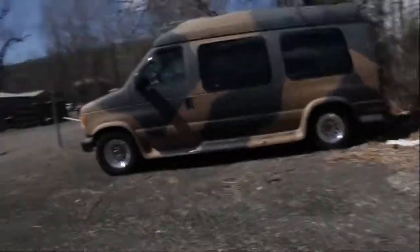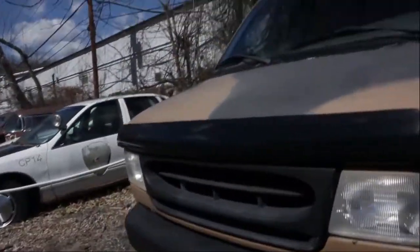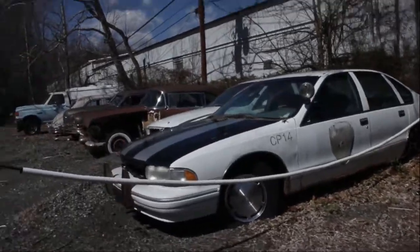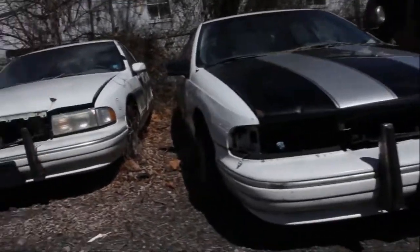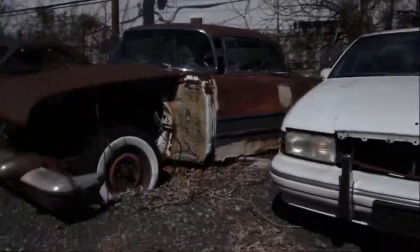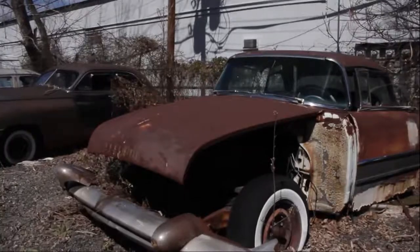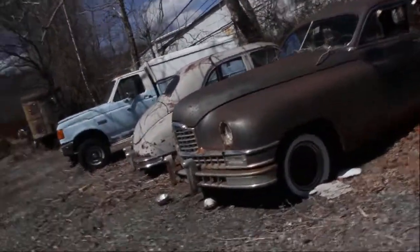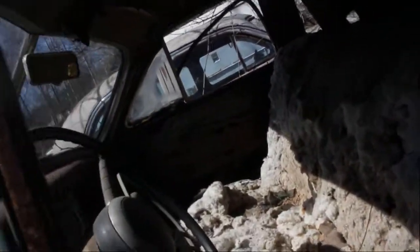Ooh, chow! I never do this. First of all, we got some really, really old cars here. Look at this crap. Look at all this stuff, dude. Dude, these are so freaking old. My god. Jesus.